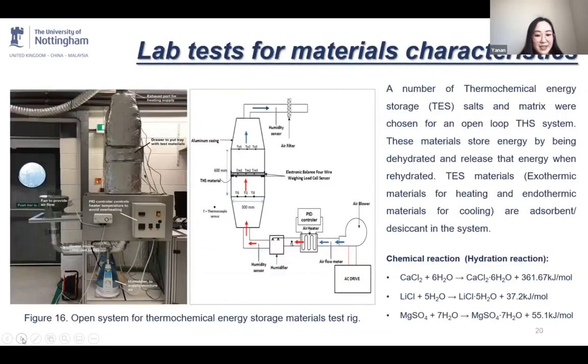So this is an initial rig that we use to test the energy storage capacity of the selected materials. The picture on the left is the test rig we built, and the picture on the right is the schematic diagram of the structure of this equipment. We can see that in the middle of the reaction body is a drawer to put the TES materials. And on the left side is a fan, and a heater and a humidifier are placed after the fan.